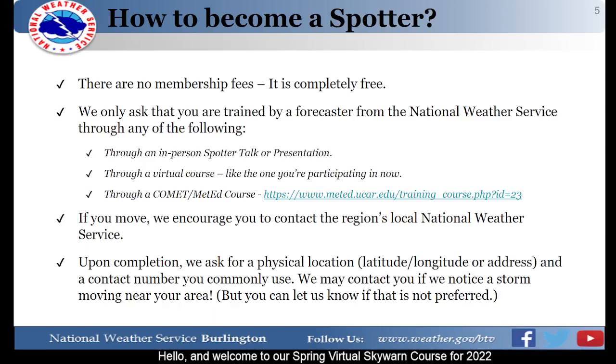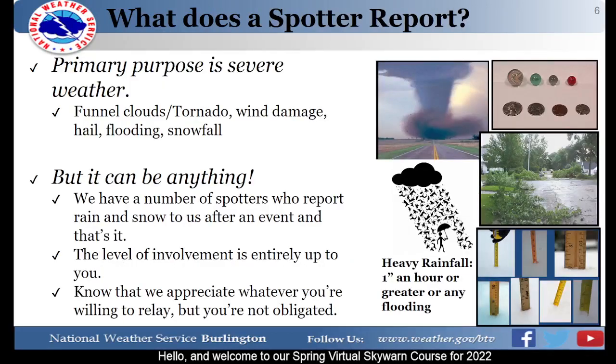We each as a different National Weather Service office take care of our local area. And upon that, we do ask for a physical location and a contact number, again, just to make sure that you are within our forecast area of responsibility. But also, there may be instances where we are seeking out ground truth observations, and we may contact you if we notice a storm moving into your area, and you can always let us know if that's something that you do not prefer.